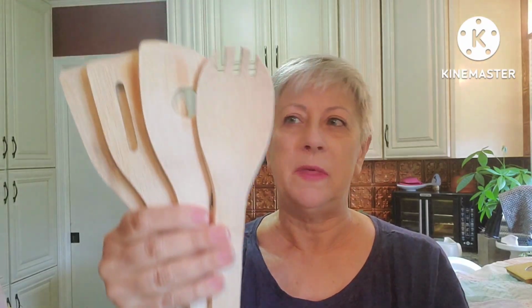Oh, sorry, some paintbrushes that I'll be keeping for myself. A nice set of bamboo cooking utensils. And I like that they all have the holes in them. So I may just go ahead and sell all 4 of these as a set combined together.